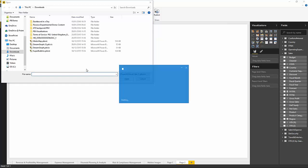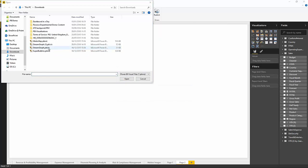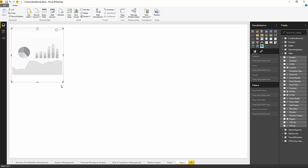I'm going to go ahead and import my Outlook's decided to restart. I'm going to go ahead and import Stream Graph. Go away Outlook. Okay, it says it's imported. I now get the little visual appearing over here. I can click it to add it to my page.